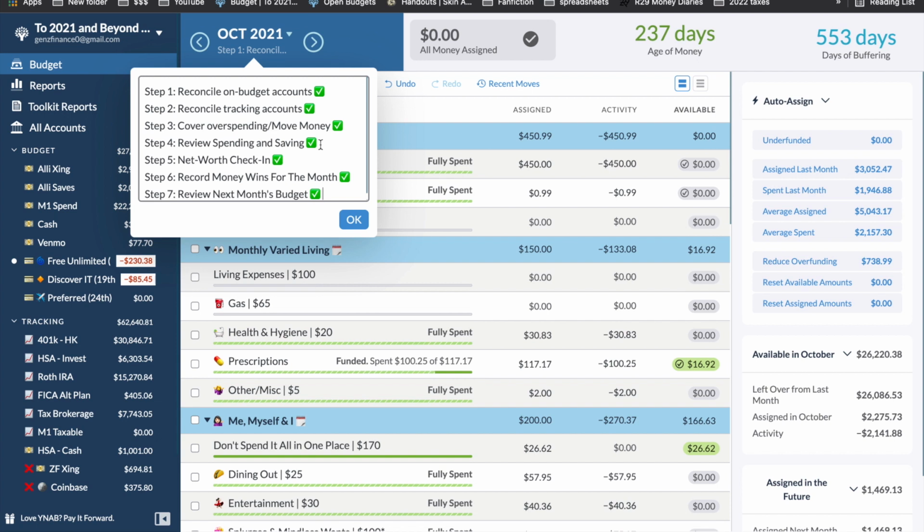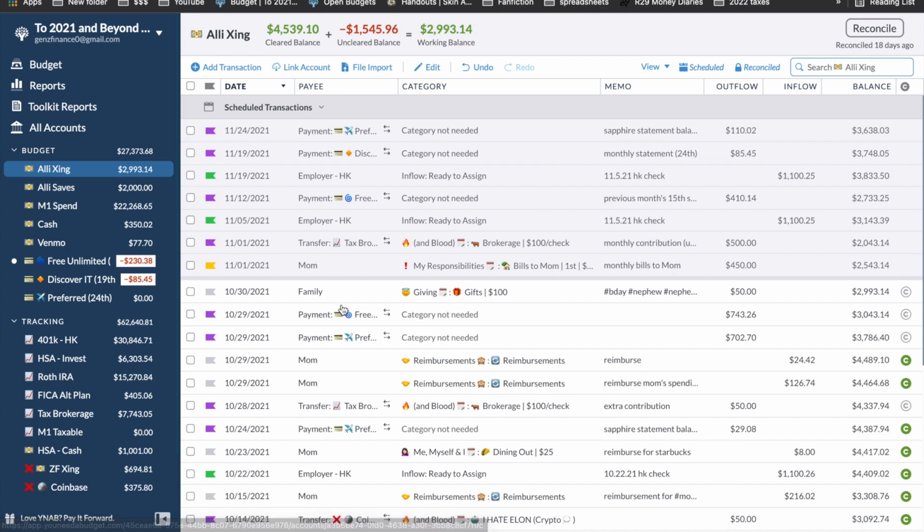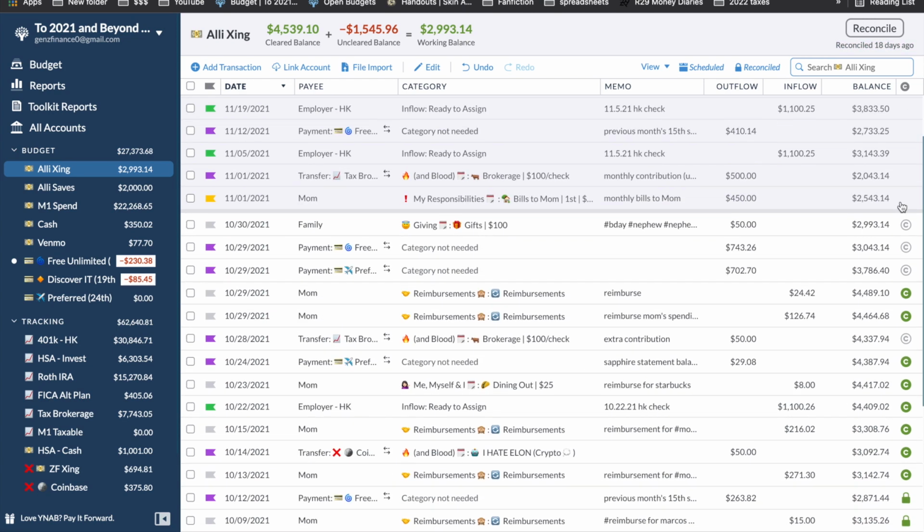So the first step I have is to reconcile my on-budget accounts. I usually do this off screen, but every so often I like to take you through the process with me, so I'm going to do that now. Here is my main checking account, and on my end, I am pulling up my mobile app and going through it to make sure that everything is reconciled. You can see I last reconciled 18 days ago, which is not great. I've been keeping up with the transactions, I just haven't reconciled it all.